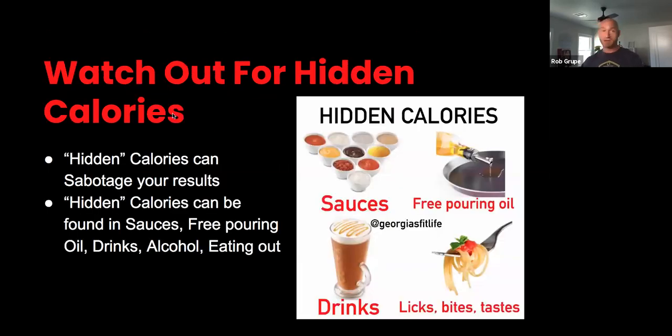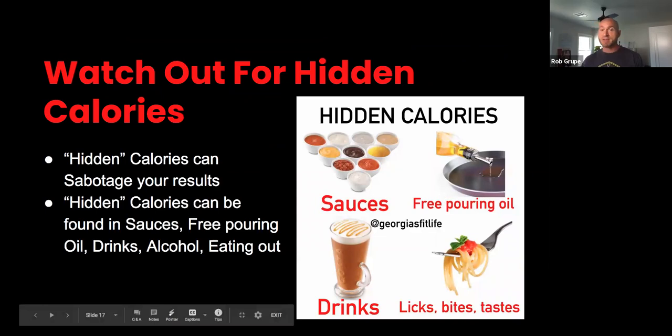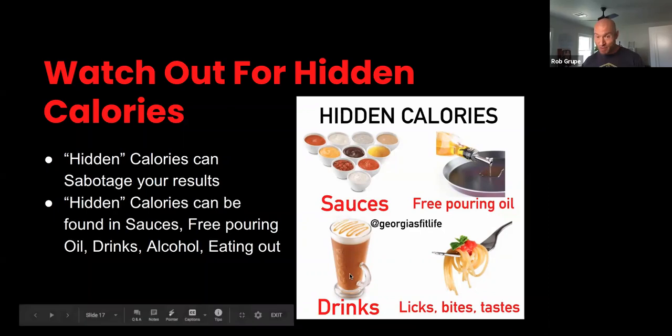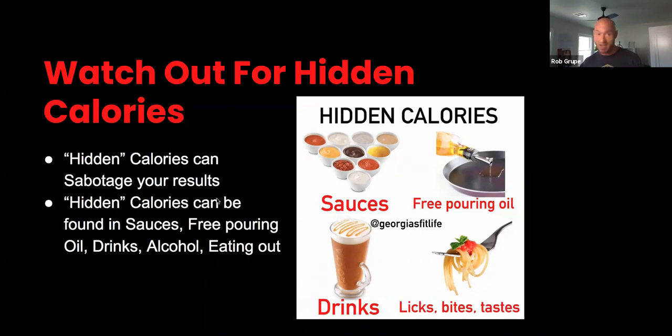Now, here we go. The hidden calories. Hidden calories that can absolutely destroy your results. Sauces. Free pouring oil. This can add hundreds, thousands of calories so fast. Drinks, licks, bites, tastes. It all counts. It's all got calories in it. It all adds up.